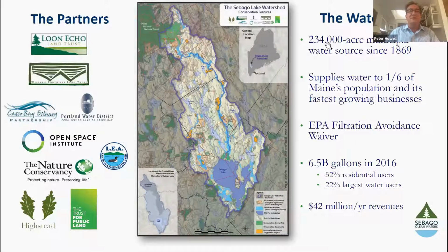There is currently a filtration avoidance waiver, which means that the city is able to use other measures than filtration, green, natural measures to avoid a regulatory action. Importantly, and this is a number to remember, 84% of this watershed is forested. It's predominantly privately owned, great cold water fisheries. The Portland Water Authority on its own is earmarking an increasing amount of money for easements in the upper watershed, and they typically will fund 25% of the cost of an easement.